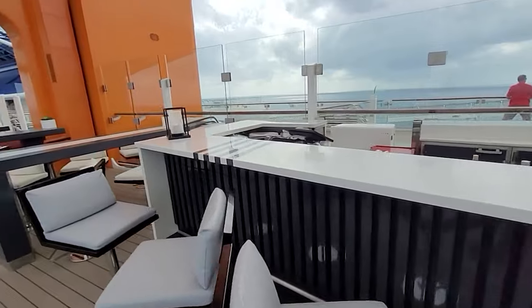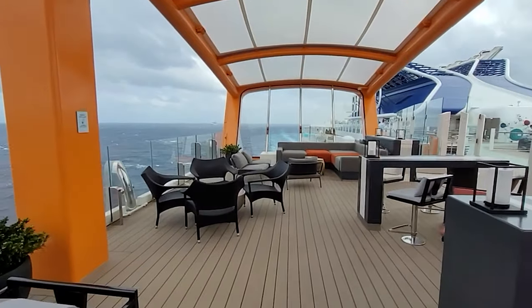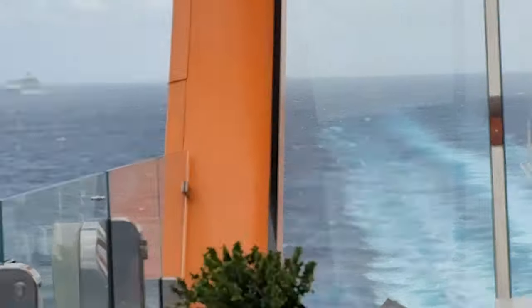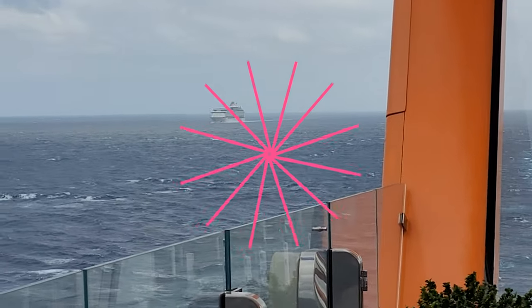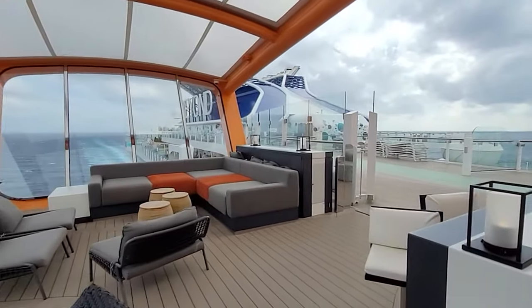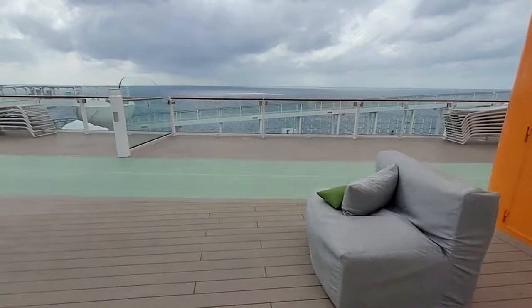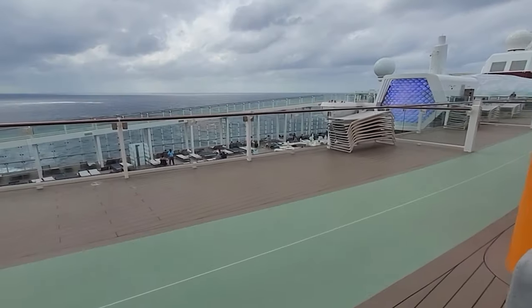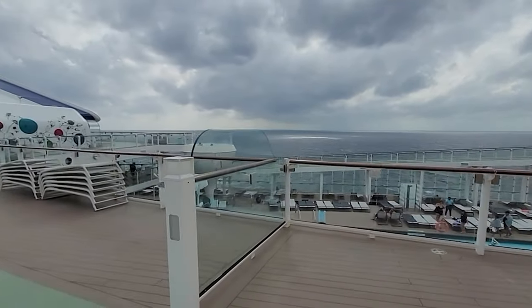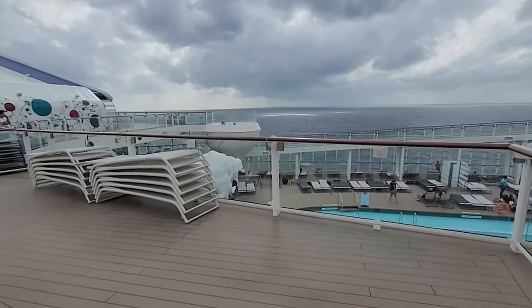We got a Royal Caribbean ship following us in the distance there. You can also see that they have the martini glass hot tubs on deck 16. They span all the way down to deck 14.